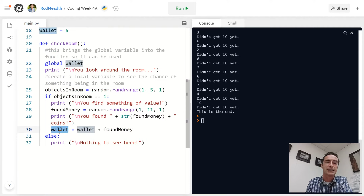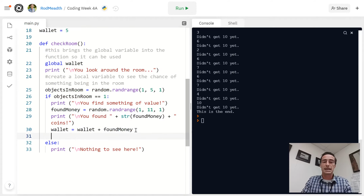So now we get down to here. It's going to be pretty happy. It's going to pick up on that global wallet. It's going to add the found money to it, and all will be well. By the way, another way to do that, what I just did there, is a slight little shortcut. If you prefer, you can do this.